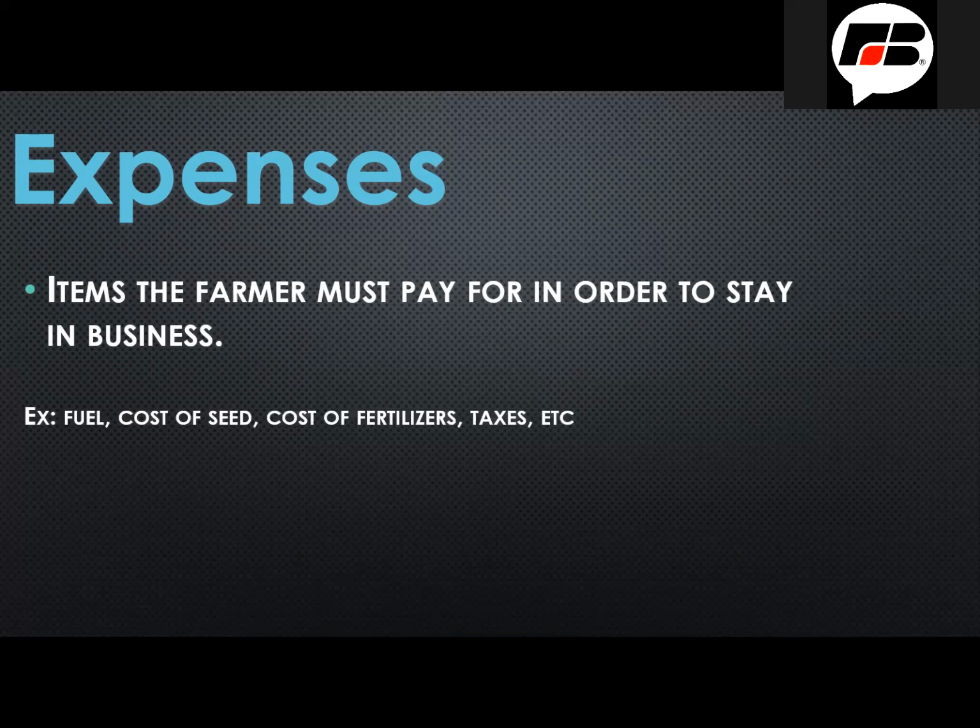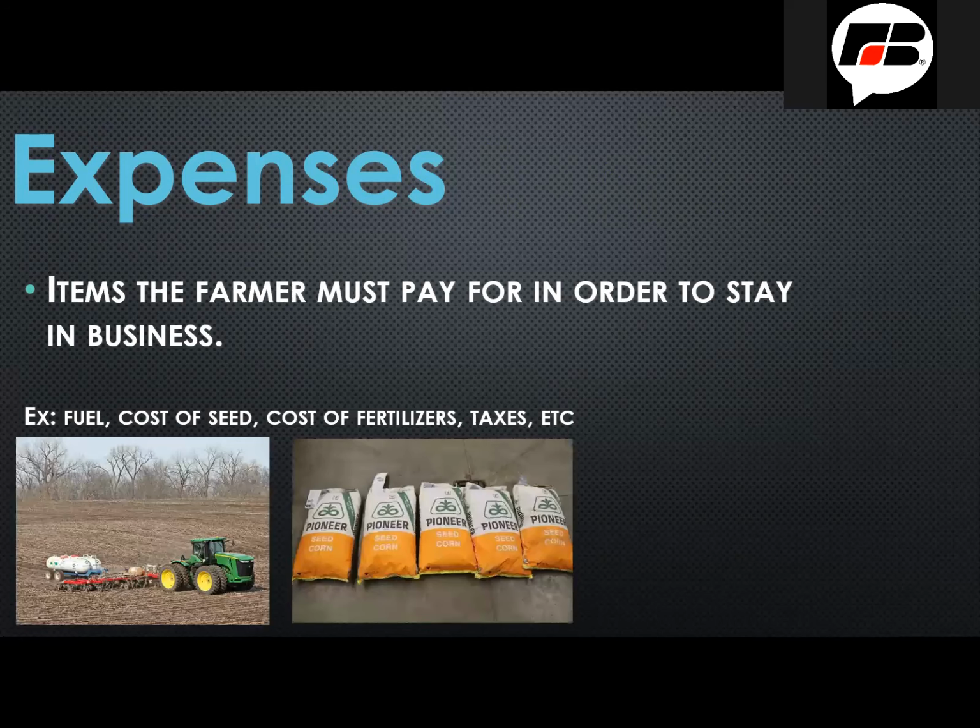For example, any fuel costs, any seed costs. So farmers have to buy their seeds, and they usually buy that from a seed dealership. They might be different brands of seeds based on the different genetics that they want to use and for the type of corn or soybeans or any other plant that they want to grow that year. They have to take into consideration the expense of fertilizers or any property taxes or any other taxes that might come into play when it comes to producing the food that they grow that eventually comes to our plate.